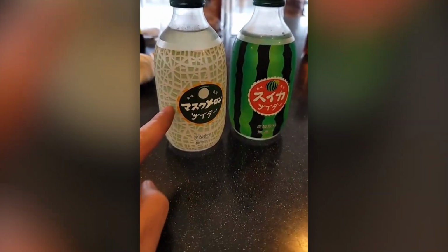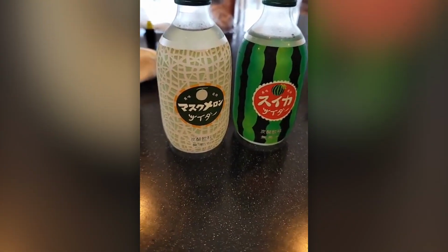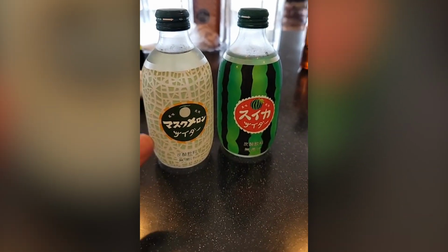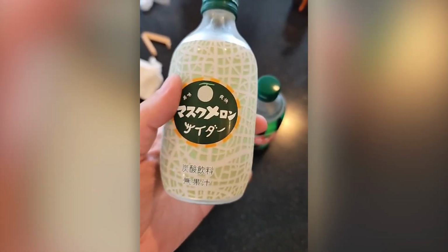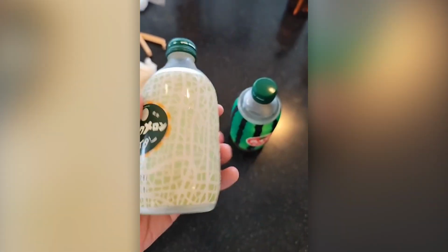some soda to try. We found these at the grocery store. I thought they were pretty cool. Melon soda and watermelon soda. Now, Japan is very good for seasonal type products. And right now it's melon and watermelon season, so you see a lot of melon and watermelon themed products. You're not going to find this all year. Or, if you do, it's not going to be stocked everywhere all year. That's for sure.